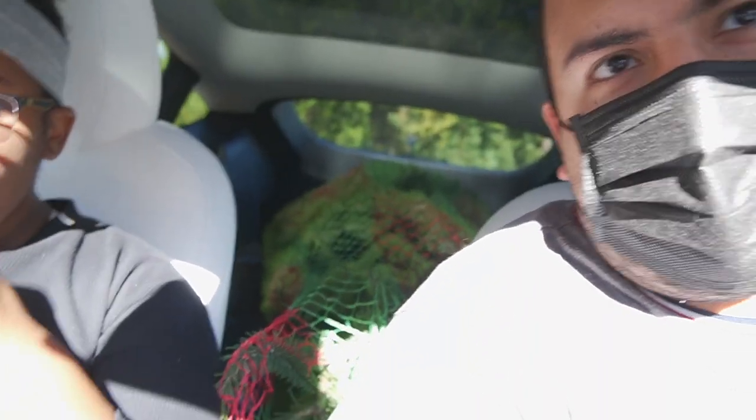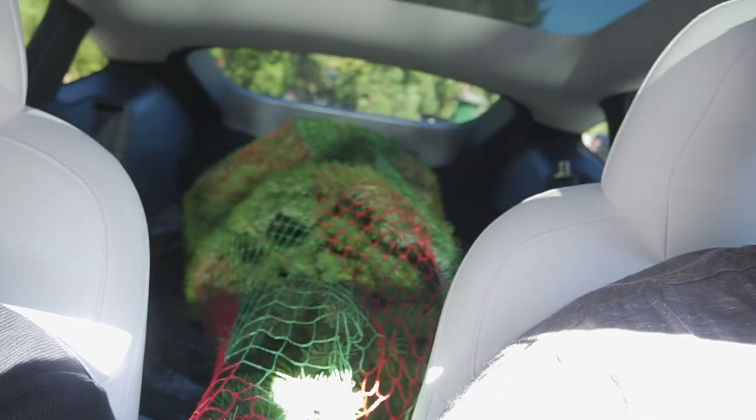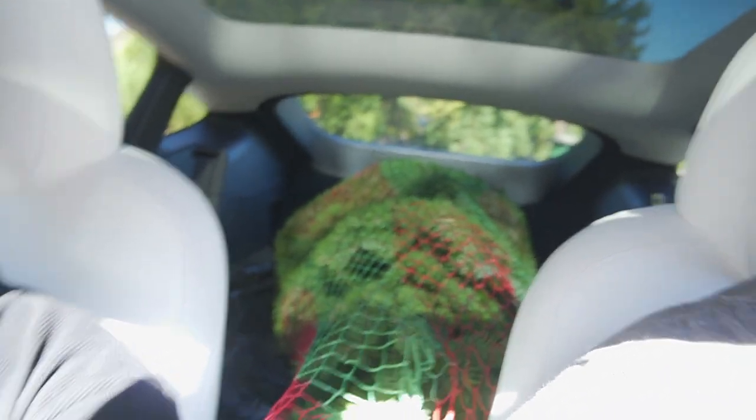All right, so we got the Christmas tree in the car. Woo, I ran out of breath. It's like right there. Let's see how it goes. Let's go, cars.